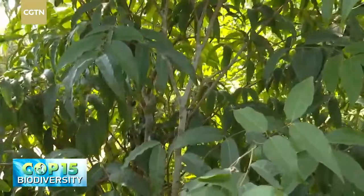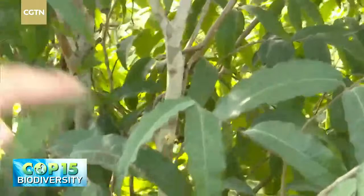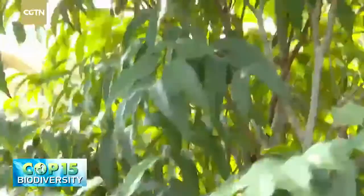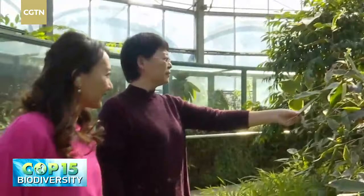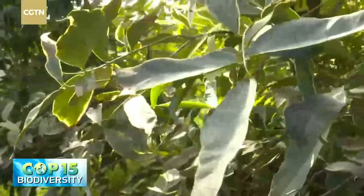How do you remember all these different species? You must like it a lot. I forgot too. It's fascinating. But we have many professors who can remember a lot of Latin names. Wow. And this is one cultivar of the waxy apple. Usually the whole leaves are green. This one has leaves with different colors. So this could be used for ornamental and fruit.